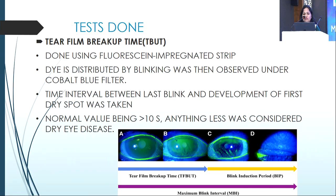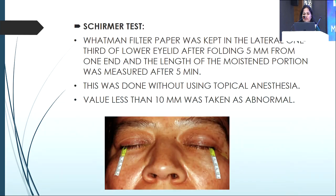TBUT is done using a fluorescein impregnated strip. The dry spots disturbed by blinking were then observed under a cobalt blue filter. The time interval between the last blink and development of the first dry spot was taken. Normal value is more than 10 seconds, anything less was considered as dry eye disease. Schirmer's test was done using Whatman filter paper number 41, without using any topical anesthesia. Value less than 10 mm was taken as abnormal.